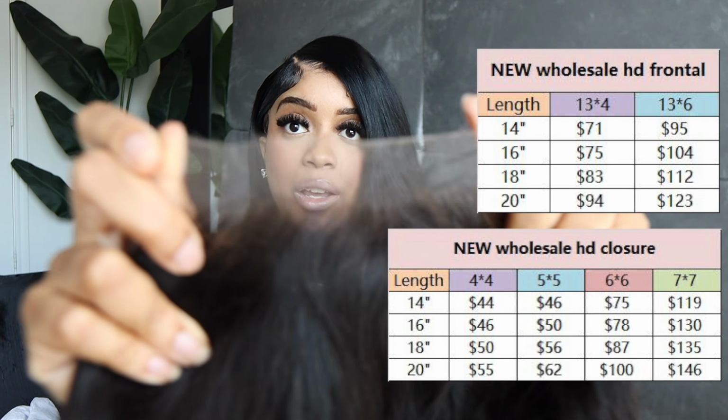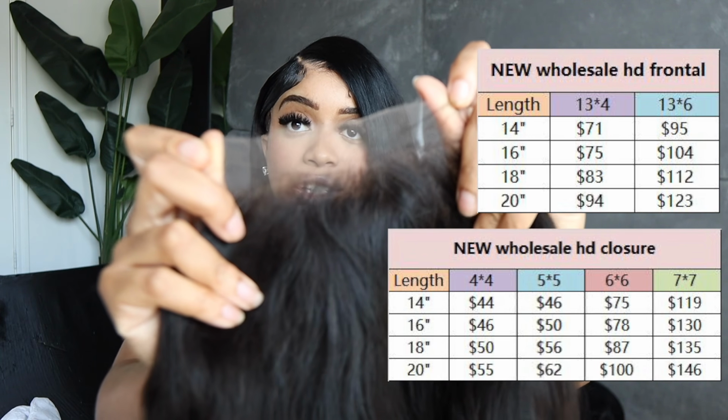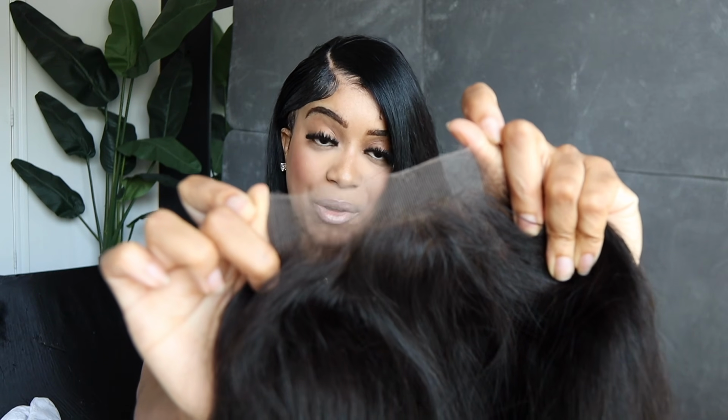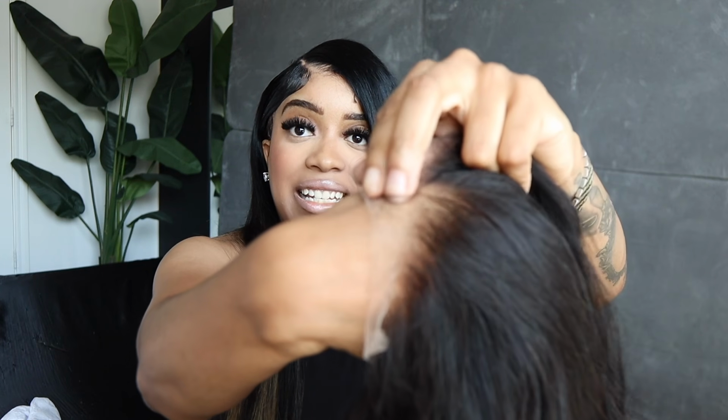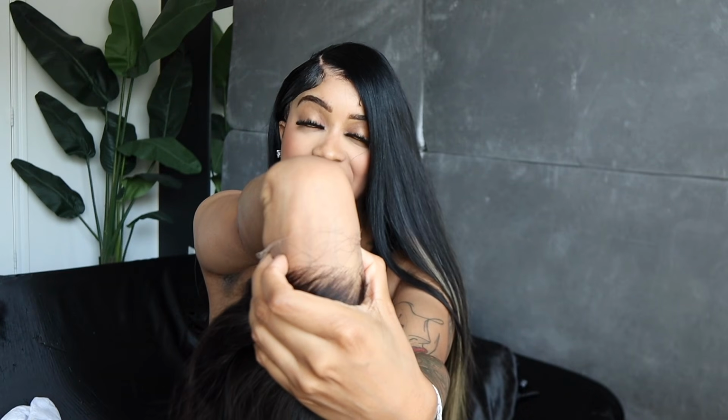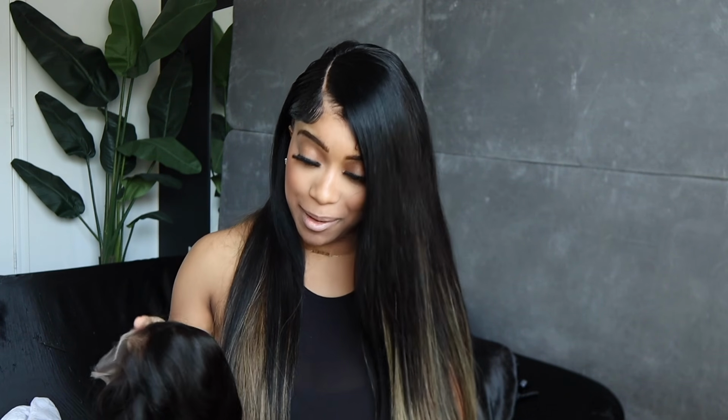So this is what the lace is looking like. It's so thin. My camera's not even focusing on the lace. My camera is still trying to focus on my face. But it is HD lace, as you can see, real HD lace. Y'all know I would never steer y'all wrong. Y'all know y'all my babies, right?